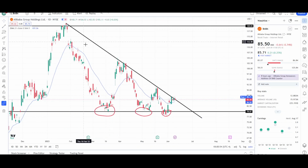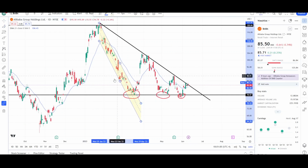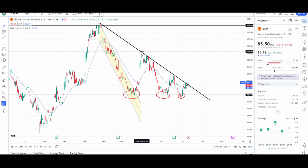You can see there was a downtrend right over here. I can use a channel tool. So there was this downtrend. After a downtrend break, you expect two attempts in that direction, or two pushes. So this was the first push, and this is the second push. So right now the second push is unable to reach the measurable target because the $80 level is in the way. So this could be a short trap and we could see higher prices.